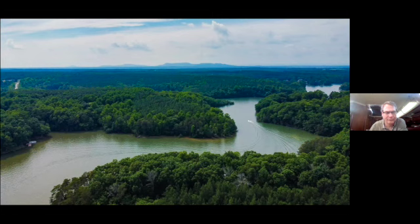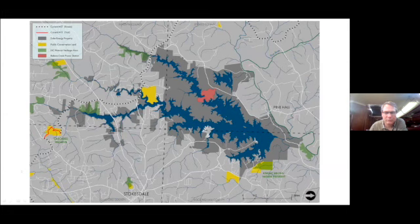Their property is like a massive time capsule, a lot of which has been completely untouched for almost 50 years. So our goal is to open up the time capsule, see what's inside, and make a plan for conservation and trail building that best suits it. You can see in this map Duke's property in dark gray, the power station in dark red, the publicly owned and managed land in yellow, and North Carolina Natural Heritage Program natural areas in green.